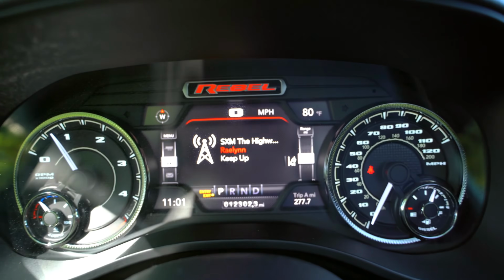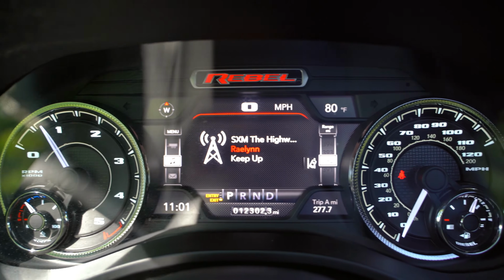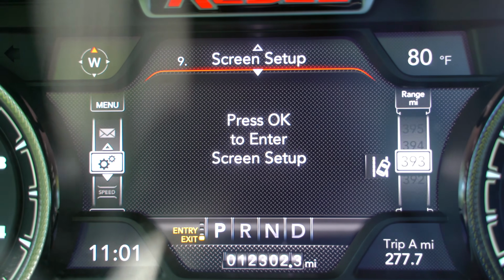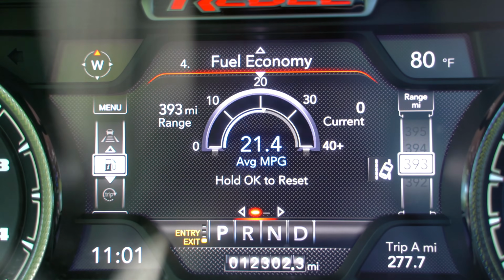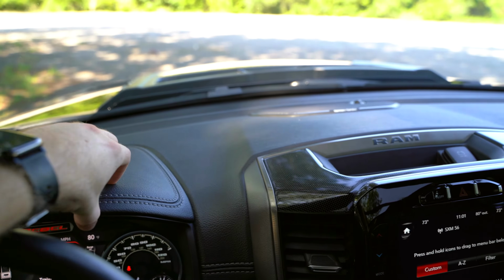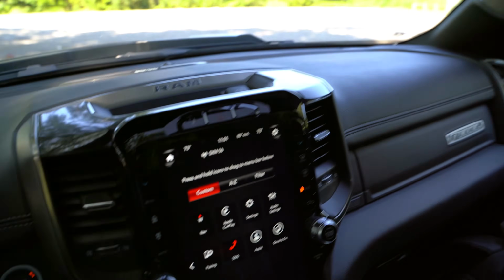But this display up here, the 7-inch display, is standard on the Rebel in between these physical gauges. It shows you a lot of good information, and you can customize what you see in all 4 corners here. But trip computer, speedometer, any vehicle information as well. There's a lot of different information available. Unlike that last Ram that I was in that had a hard dash, this has a leather dash. So depends what you like. Totally up to you. Doesn't really matter.